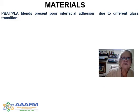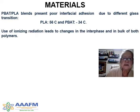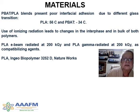Materials that we used: we use PBAT-PLA blends. As they have poor interface adhesion due to their different glass transition, we have to use ionizing radiation to change the interface in the bulk of both polymers. As compatibilizer, we use PLA e-beam irradiated at 200 kilograys and PLA gamma irradiated at 200 kilograys.